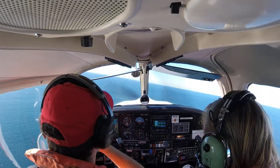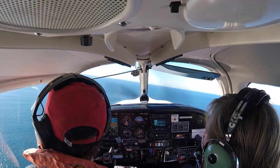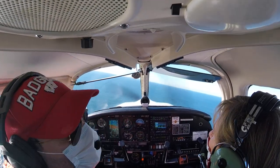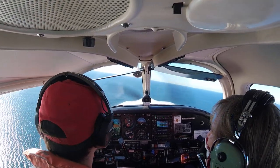Victor 1 traffic, Piper Arrow, Charlie Echo Zulu is at Gibbon, 500 feet, tracking north on Victor 1. Victor 1 traffic. It's Gibbon Point, but that's fine. Ah, sorry. What's the altitude? Yeah.